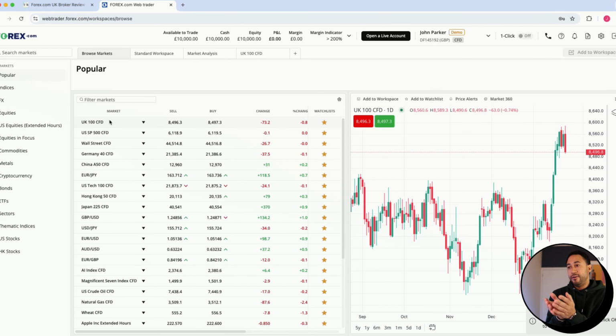So what that means is if I open the standard workspace, so this is the one that they've kind of built for me. I haven't done anything on this. You can see a watch list here, which you can quite easily add to. And then you have the forex pair on the right hand side.